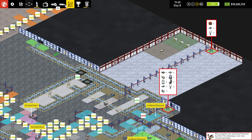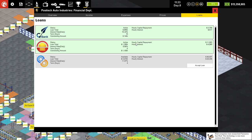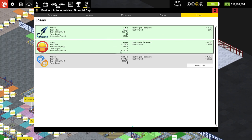One thing that is kind of sad though is we have a couple of loans, and we cannot pay these off anytime soon. Financially, we could, no worries at all, but there's no pay now option, so you have to just let them run their courses. This one is 10 days. But we still got 144K left, and we'll be done before day 10.